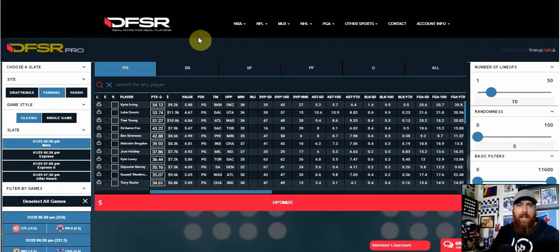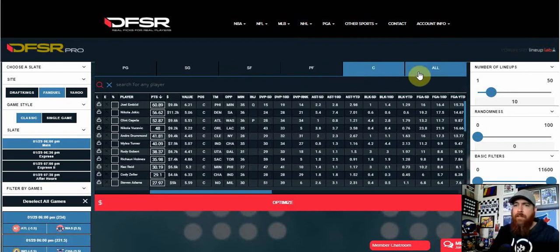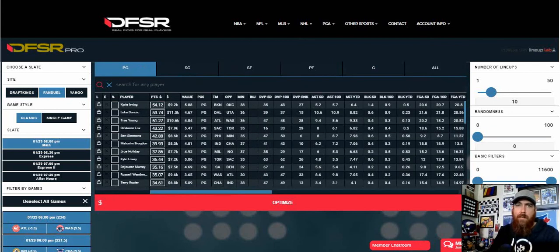Here is a look at the NBA optimizer. I've told you guys in the past when it comes to NBA PrizePicks, I look at FanDuel projections and FanDuel box scores, because they don't have box scores on the PrizePicks site right now. So I just compare the fantasy scores to that because the scoring is the same. So that helps you out there quite a bit. Here are the projections at every single position from the DFSR tools. Make sure to go check them out. So let's just jump in here.